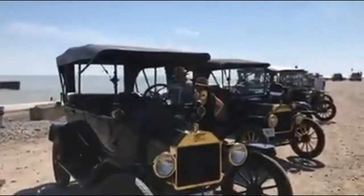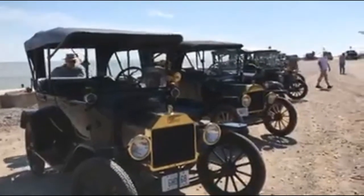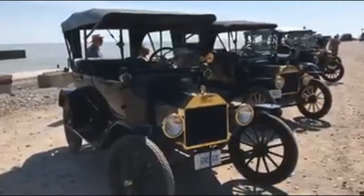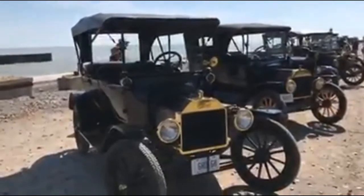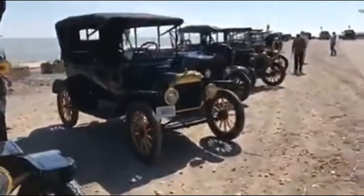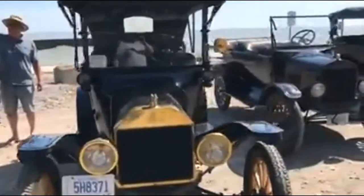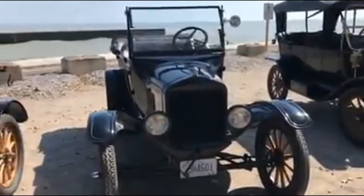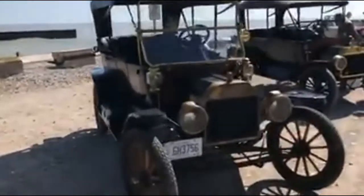Here's our September Model T tour for the end of the summer. We're down at Port Bruce, Ontario, Canada. This is my former 1915 Model T Ford. Here we have another 15. Nice car. I think this one's about a 1925. This is my 13, used to be my grandpa's.